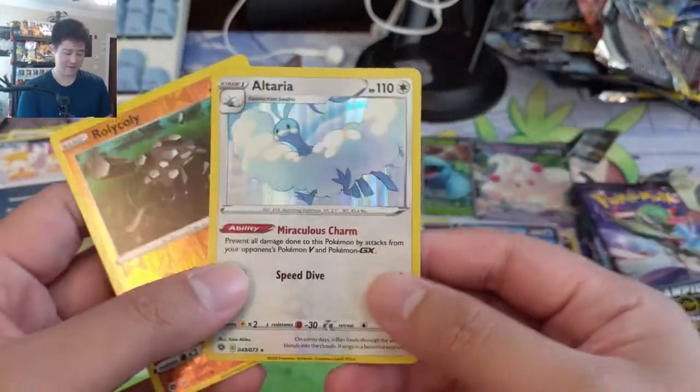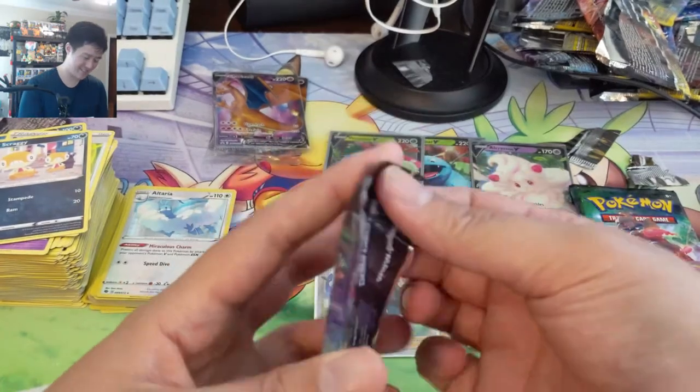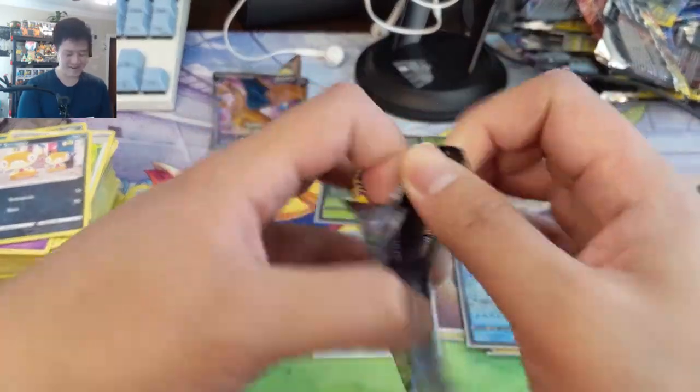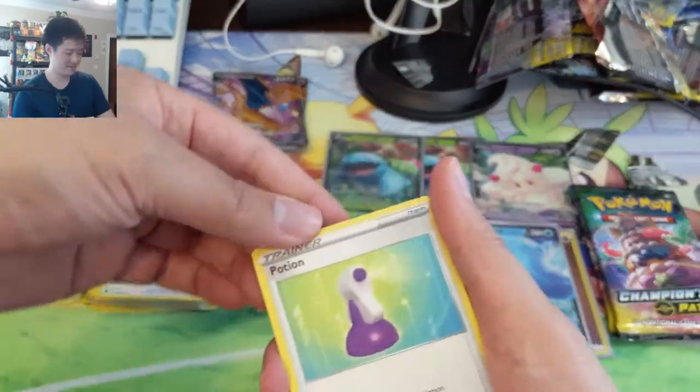Alright, there's our first regular Altaria. Is that a playset of Altaria? 2 ETBs? I don't think A-Rod plays this competitively, but you should be good on Altaria if that's something you want to try.